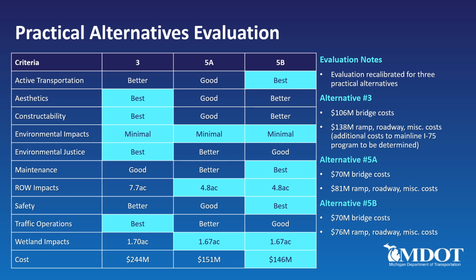Here's a snapshot of how the three practical alternatives performed when compared to one another. Alternatives 3 and 5B perform almost equally when measured against the evaluation criteria, with cost representing the largest difference between the two. Conceptual cost estimates indicate that Alternative 3 would cost approximately $244 million, and Alternative 5B would cost approximately $146 million. All estimates include the cost to construct the bridge over the River Raisin.